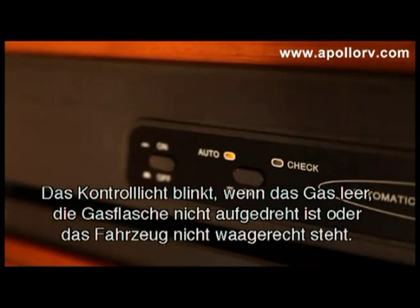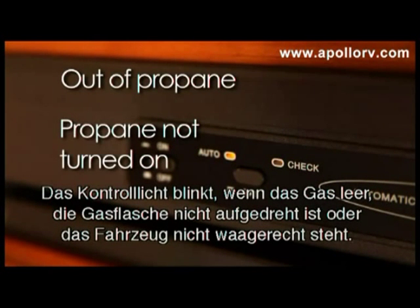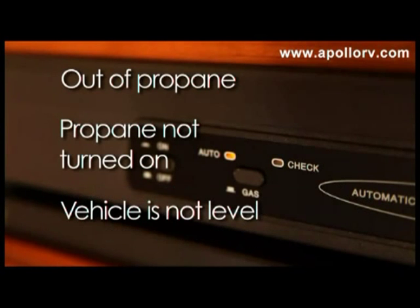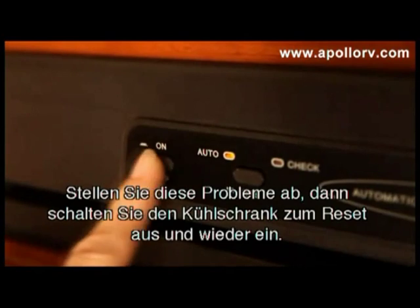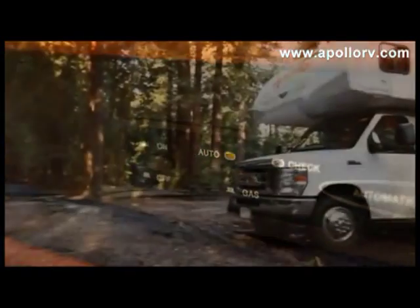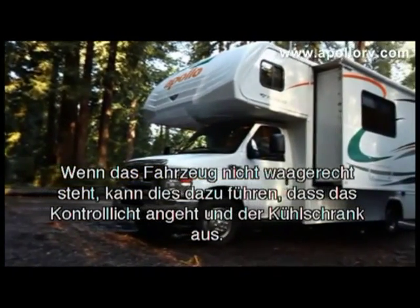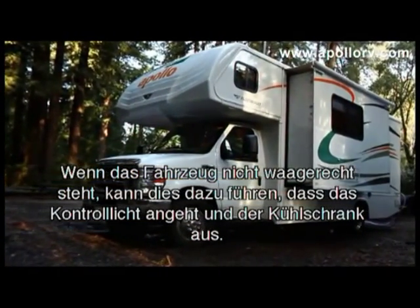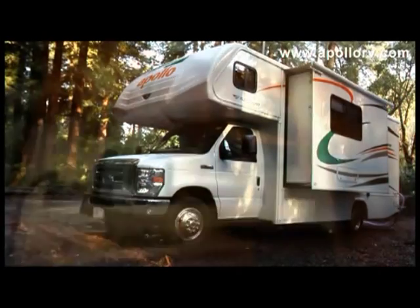The check light will sometimes flash on if you're out of propane, the propane is not turned on, or if your vehicle is not level. Make sure you rectify these issues, then reset the check light by turning the refrigerator off and then back on. Remember, if the vehicle is not level, this could cause the check light to go on and stop your refrigerator from cooling. Always try and keep your RV as level as possible.